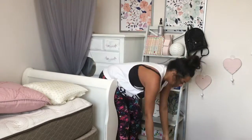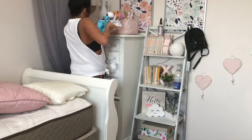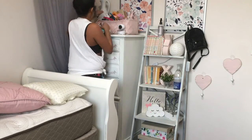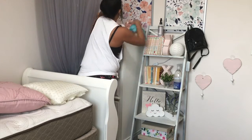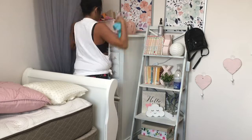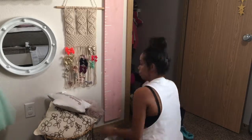So I think the last thing that I am going to do is move that big white dresser that's in the corner into her closet because it's so bulky and it's just kind of out of place. It's hard for us to open up those drawers when we need to get her pajamas and pants that are in there. Her closet's pretty big, so I think I'm going to move that dresser into her closet.